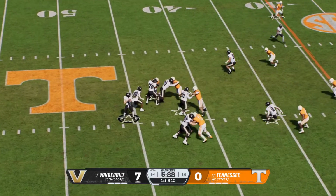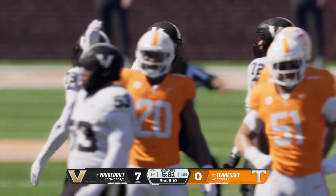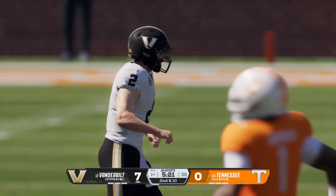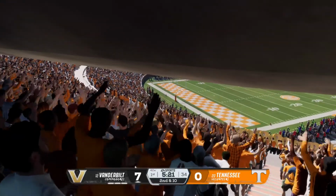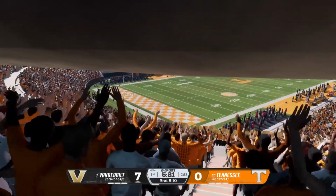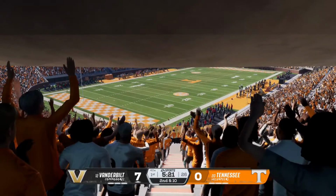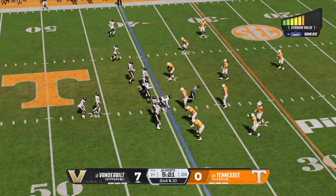Looking to pass. It's Pavia. Physical defending. That one falls incomplete. Brings up second down. You get a tight end like this, and you know he's used to dishing out the punishment, but here, he's the one that has to absorb the contact, and as a result, he's unable to hold on to the football. Second down play coming up.